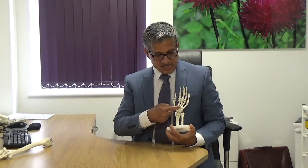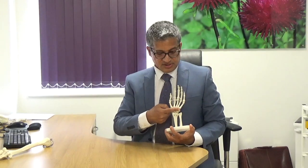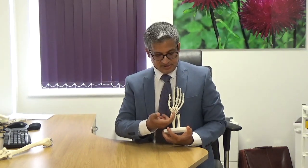We're going to talk about carpal tunnel syndrome. This is the model of the hand, where there are 8 bones in the wrist joint. They're called the carpal bones. And on the surface of the carpal bones, there's a big ligament, which then converts this area into a tunnel. And through this tunnel, you have 9 tendons that move the fingers.